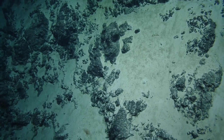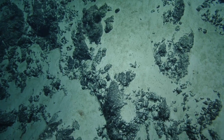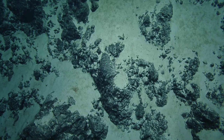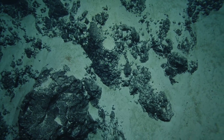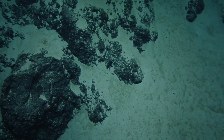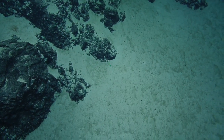So that doesn't make a lot of sense with the multibeam. Yeah, it looks like it should be a little further away. All the maps that I've seen on this expedition, the contours are really averaged.